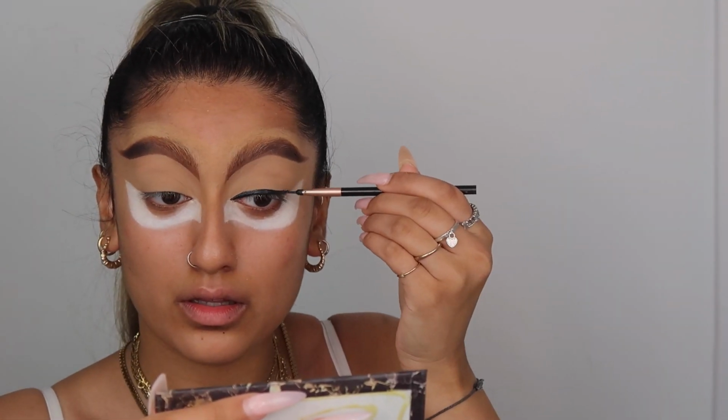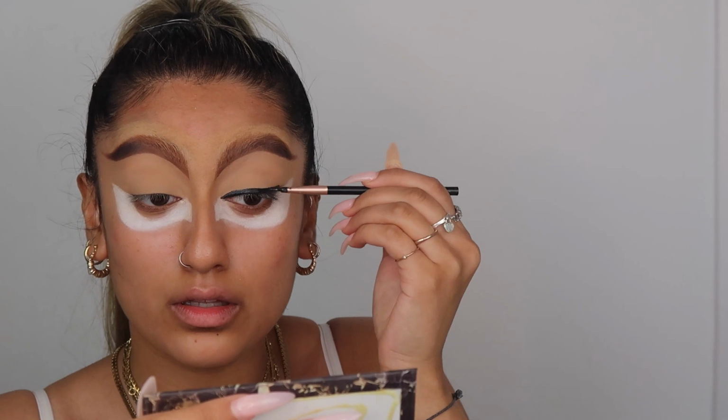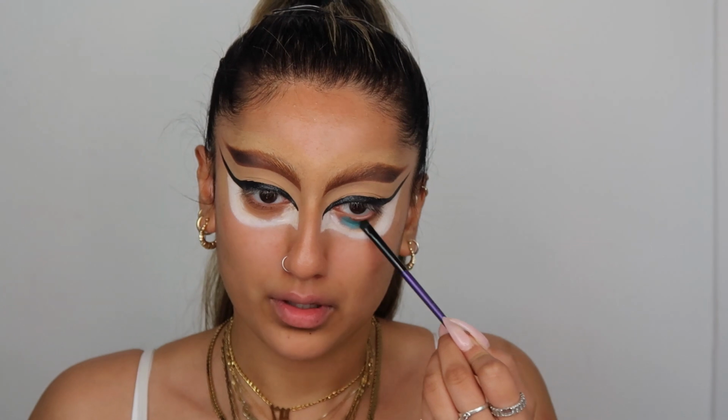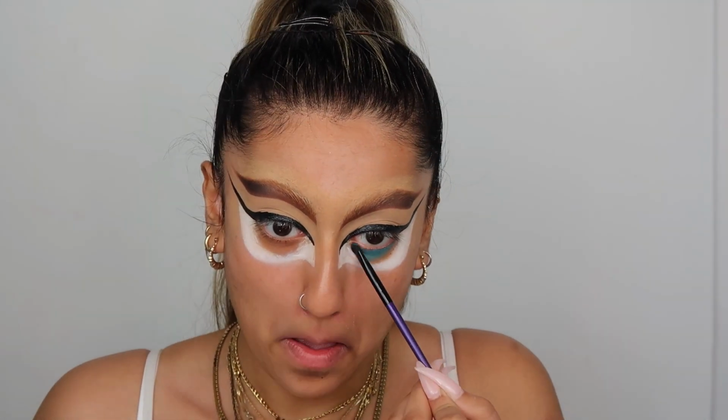And now I am using some black eyeliner, and I'm creating the actual eyeliner for the fake eye. But obviously, because the eyes are going to be massive, the eyeliner needs to mimic that shape and be the right kind of size. Hence why it's absolutely massive.